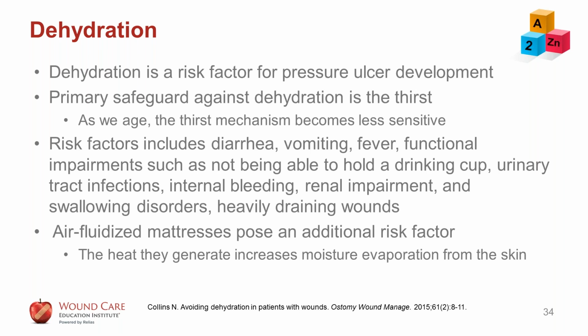Those mattresses generate heat, and that can cause some excess moisture evaporation from the skin. So if your patient is on this kind of specialized bed, they might need additional fluids to compensate for that. And I think that's something that's often overlooked, that some of these treatments might need some extra fluids, or if their wound is heavily draining. So again, where we were talking about the general rules, here are specific situations that might apply to an individual patient where you have to adjust their fluids.